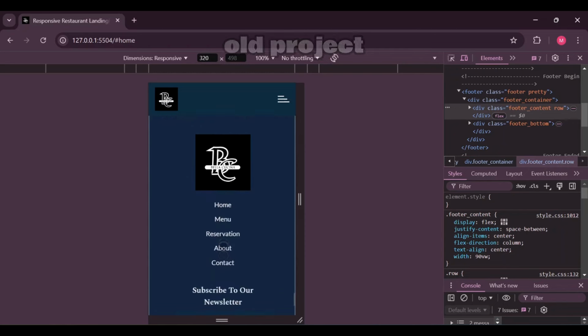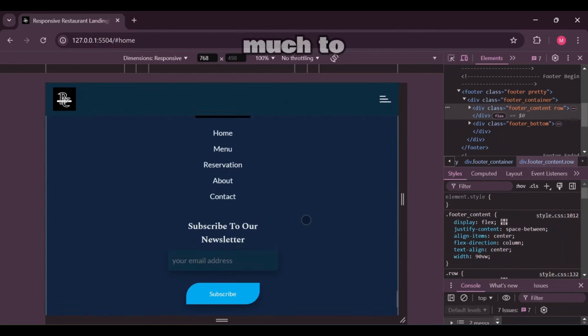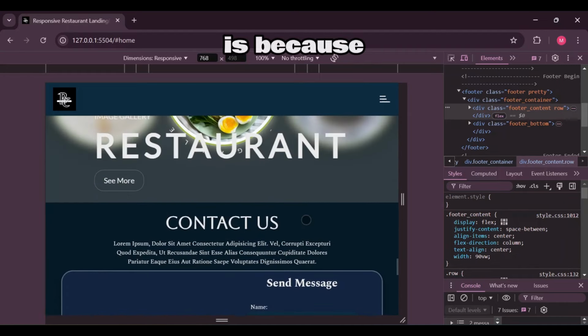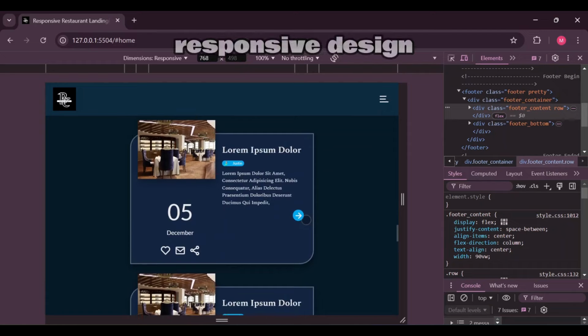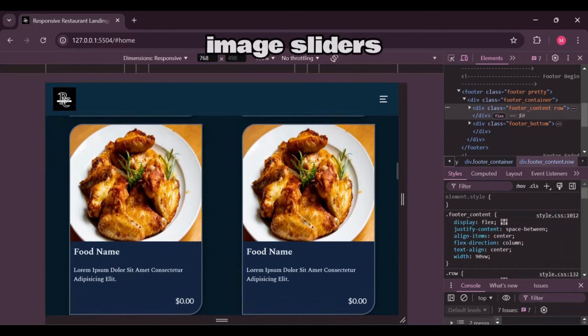This is a very old project of a restaurant website. Let's hope I have not messed around too much to ruin the layout. The point of showing this website is because it shows different structures for different screen sizes to implement responsive design, as well as simple yet interactive forms and image sliders.